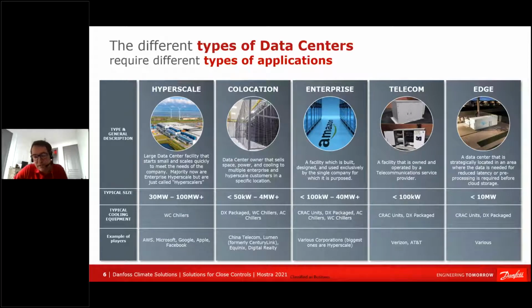According to the capacity, you have a different type of technology and system that may be used. For data centers that are relatively small, such as telecom data centers, the use of close control application will be more spread, because the capacities are more fitted for this type of technology. And when you go to hyperscale or co-location data centers, the need for cooling is getting higher and higher. So you will use more indirect systems such as air-cooled chillers or water-cooled chillers in order to meet the cooling demand.